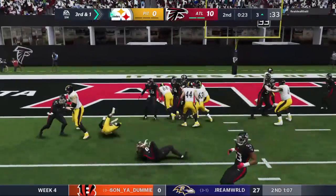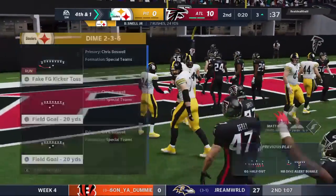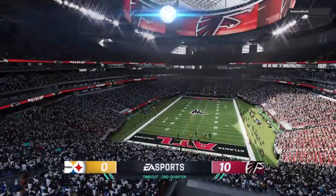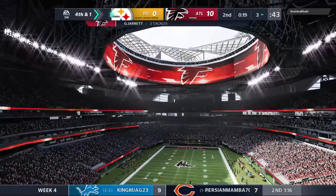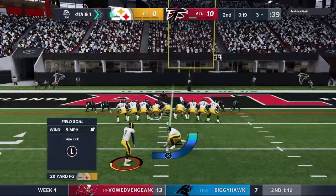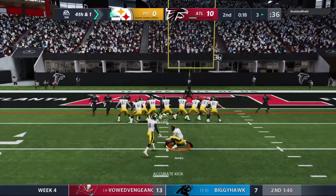Trying to run forward with Snell. And he's going to run into a brick wall right in the middle of the field, and I don't think he got there. The Falcons going to use the second of their timeouts as they stop it with 19 seconds to go in half number 1. So on 4th down, the Steelers call on the number of Chris Boswell for the field goal try.